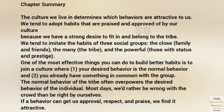Chapter Summary. The culture we live in determines which behaviors are attractive to us. We tend to adopt habits that are praised and approved of by our culture because we have a strong desire to fit in and belong to the tribe. We tend to imitate the habits of three social groups: the close, family and friends; the many, the tribe; and the powerful, those with status and prestige.